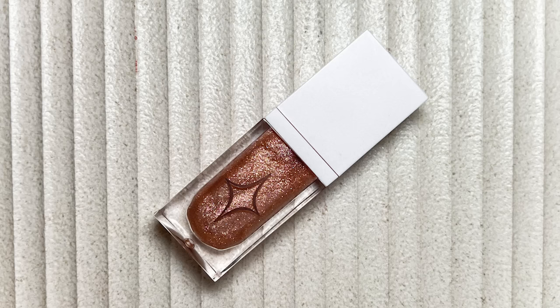Half Magic Beauty is a newer brand, and I've tried so many of their products, but nothing has struck me as much as their sparkly glosses. My favorite is the shade Frosty Bitch.